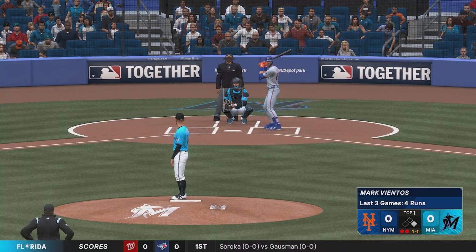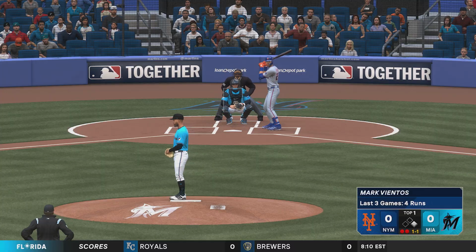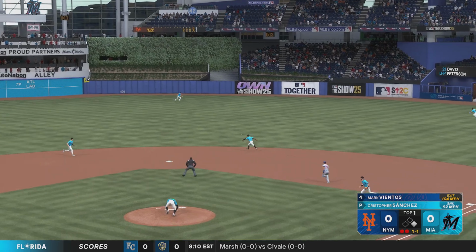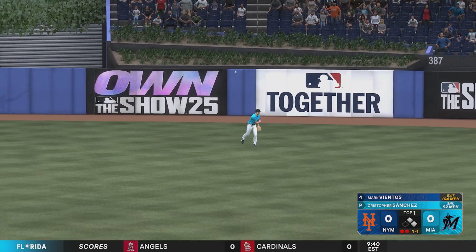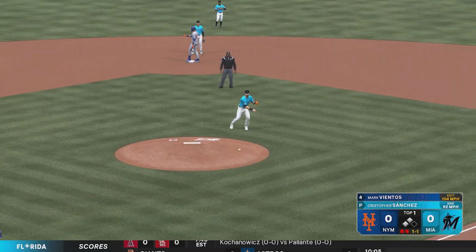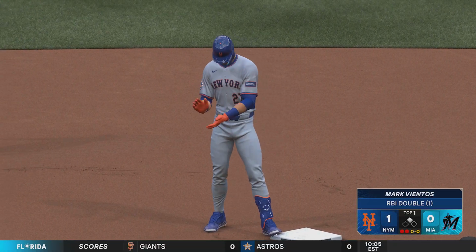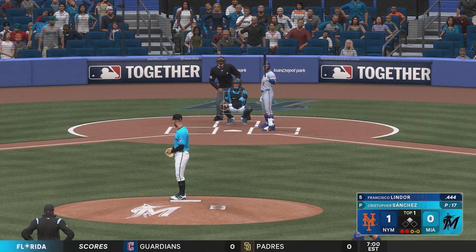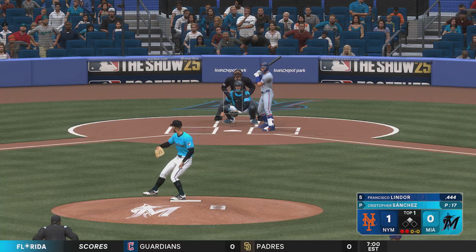And that one missing inside, a sharp slider. Vientos launched a homer in his most recent game. Line drive, and that's a base hit out into center field. Soto rounds second, heads for third. Coming home. The relay to the plate. He beats it, safe. And it's 1-0. Well done. Drives in the run. Loud contact leads to the double. I mean, you could tell it had extra bases written all over it as it jumped off of his stick.